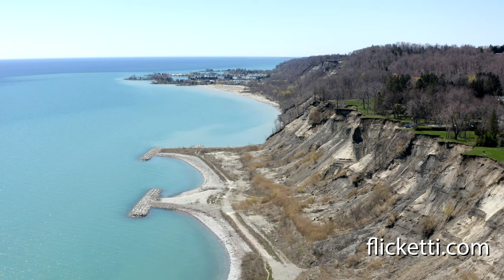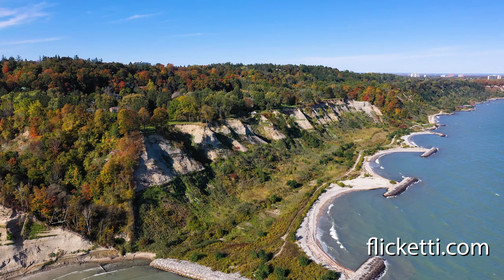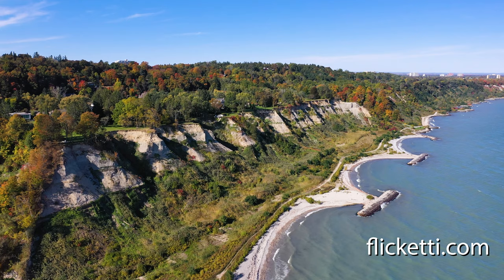In 2017, the Toronto Region Conservation Authority initiated the Scarborough Waterfront Project. The plan included work on 11 kilometers of the shoreline. A new beach and erosion control retaining structures were put in place. This allowed stabilization of the base. After that, the top parts continued to erode before they reached a natural slope stability.